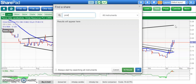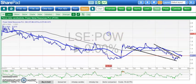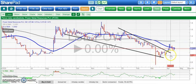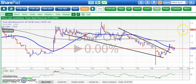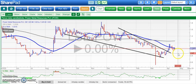Finishing off with Power Metal, and here you can see that the shares have delivered well after that bear trap, that brief bear trap last month below the 0.7 zone. We made decent progress since then, probably heading towards the main resistance area for the shares up to 1.6 pence on a 2 to 3 month view, but I think we're targeting the rising 200-day moving average at 1.25 pence over the next 3 to 4 weeks while we remain above 0.9.